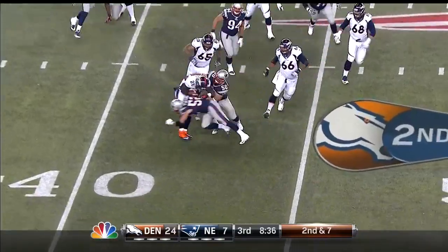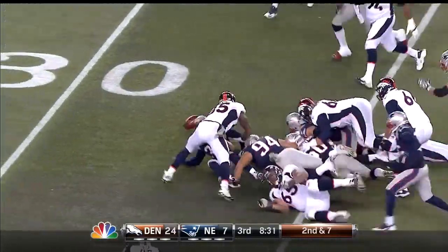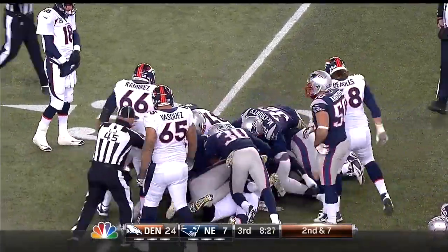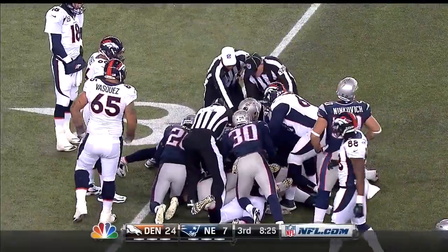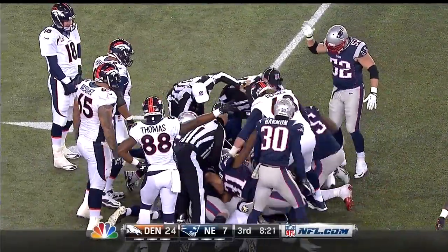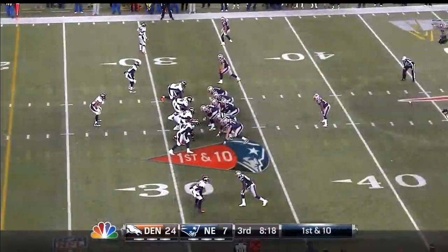Manning sets up the screen, and Ball will lose the ball. And the Patriots are all over it, but the ball is still loose. And at the end of the day, who's got it? The Patriots had about 4 chances to come up with the ball. Of course, Thomas signals one way. The Patriots signal the other way. New England has it. 32-yard line.